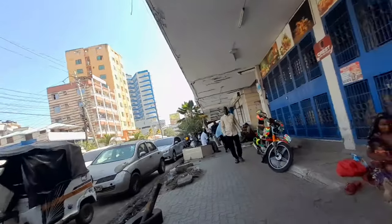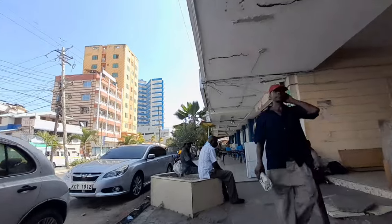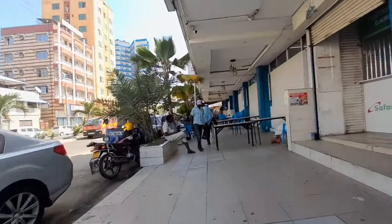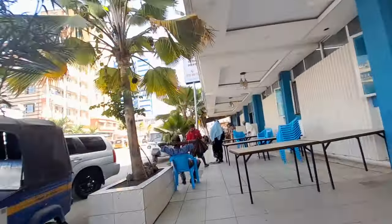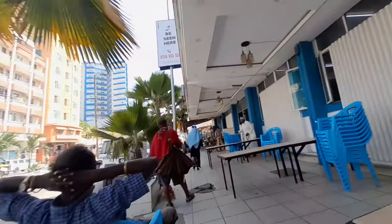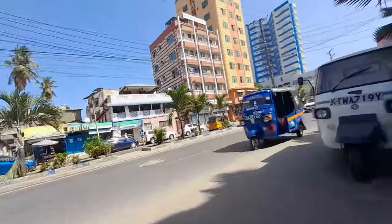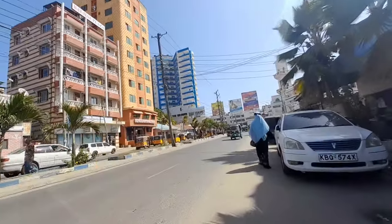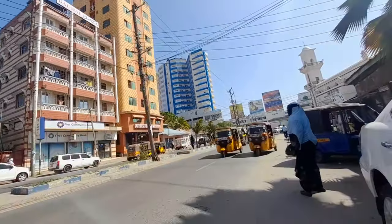The tower we were talking about is right ahead of me. Can you see that? What is it called? The white, blue and I guess cream color. That's what I was talking about.